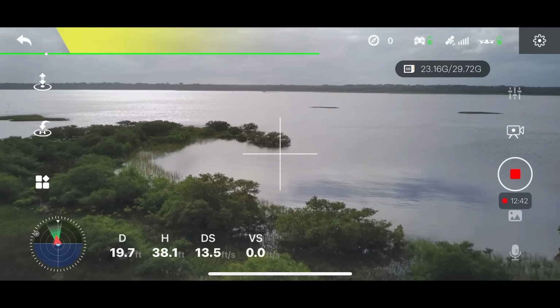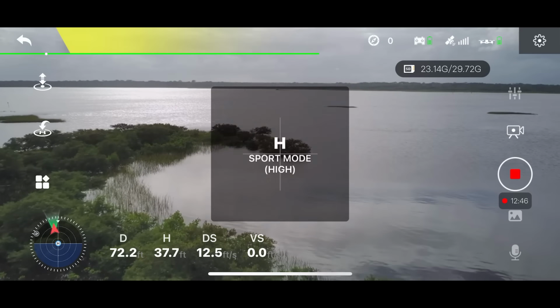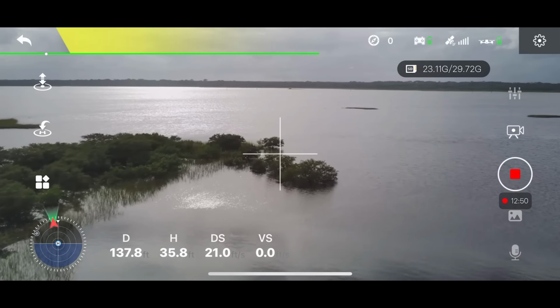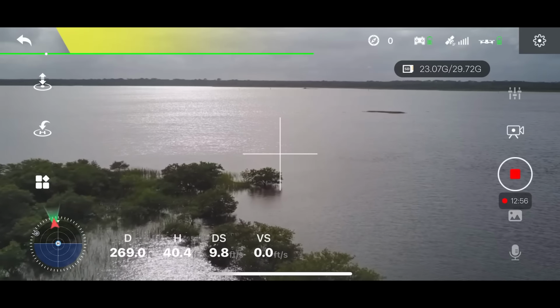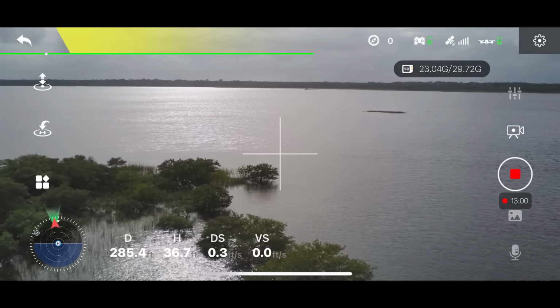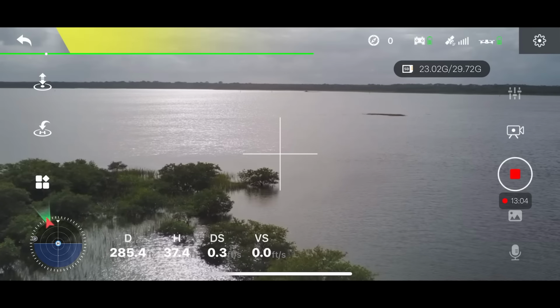I'm going to go as fast as I can in normal mode. Well, I'll go 15. I hold down the speed button and it goes to sport mode. It didn't go to cruise control. Let me try that again. Maybe it's a really long press. Oh, that could be it right there because I've let go of the stick and he has stopped. So that's not it either. So I'm back into cine mode or into camera mode.